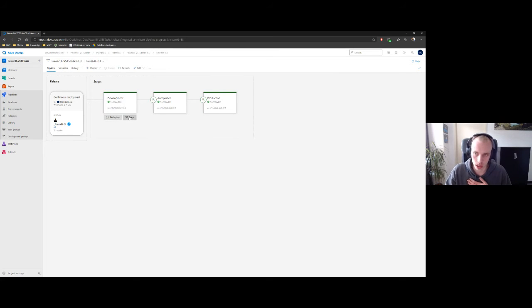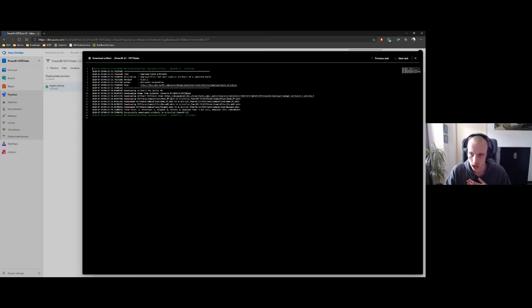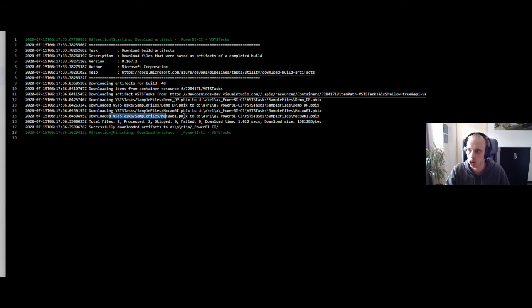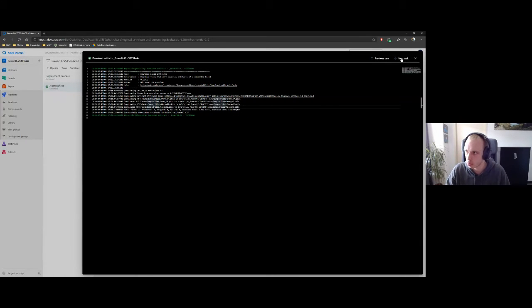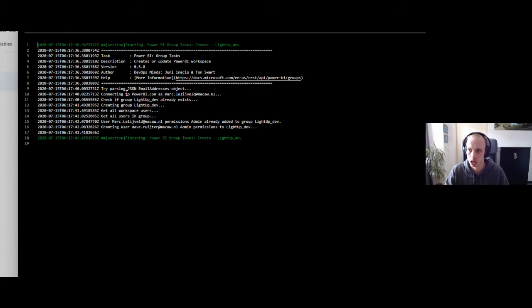This one is already successfully deployed, so I will show you the logging of what actually happened on the backend. As I said, we run a lot of scripts on the backend. I will not bother you with all the scripts, but as you can see, we downloaded the artifact, which contains the PBIX files. And once that's unpackaged, we can start creating the Power BI workspace. So here we connect to Power BI, in this case with my user.